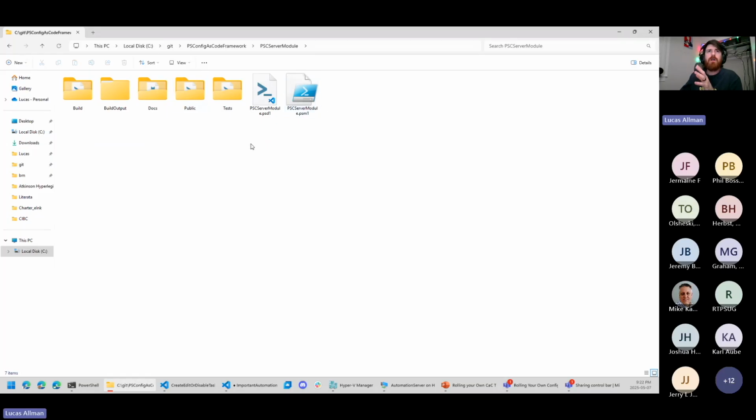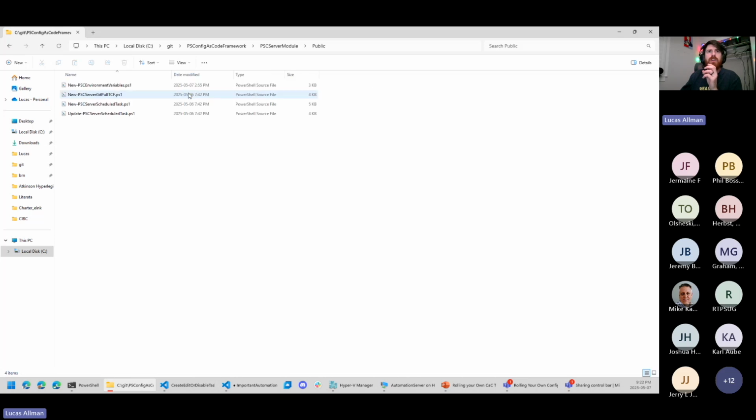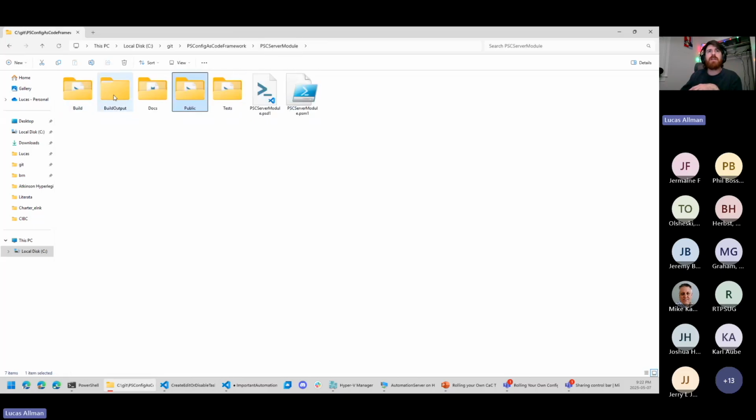I won't necessarily go into the whole build process of everything with this, but suffice to say that we've got a folder full of functions, and you can see we've got Update-PSCServerScheduledTasks, New-ServerScheduledTasks, and one I haven't talked about, New-PSCEnvironmentVariables. These are all those custom functions that I had created. They live in this folder, and I've got some scripts in here that spit out a nice PowerShell module for me. And hey, would you look at that?